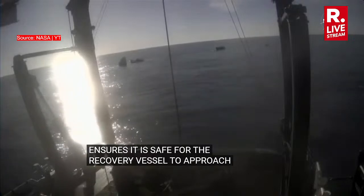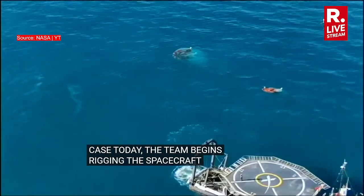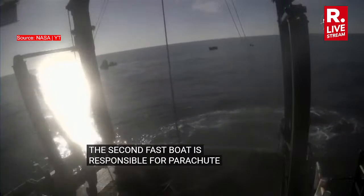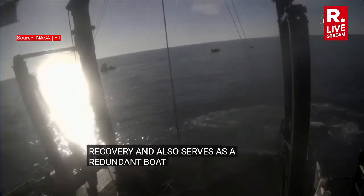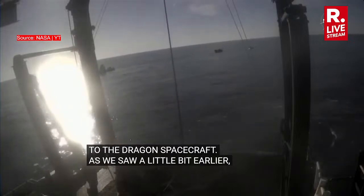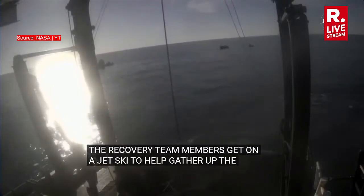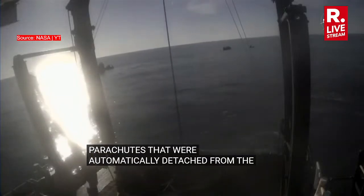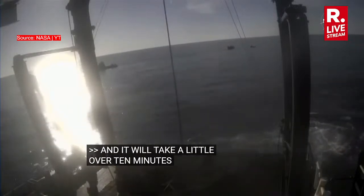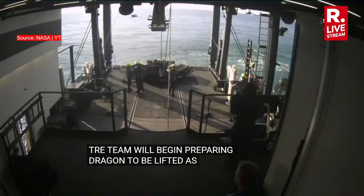Once Dragon is cleared for full approach, as we heard is the case today, the team begins rigging the spacecraft for water recovery by the recovery ship. The second fast boat is responsible for parachute recovery and also serves as a redundant boat to the first one that makes the initial approach to the Dragon spacecraft. As we saw a little bit earlier, we were also able to see one of the recovery team members get on a jet ski to help gather up the parachutes that were automatically detached from the Dragon spacecraft upon splashdown. It will take a little over 10 minutes for the recovery crew to complete their safety checks. Once complete, the team will begin preparing Dragon to be lifted. And as you see, they are preparing for that to take place at this point.